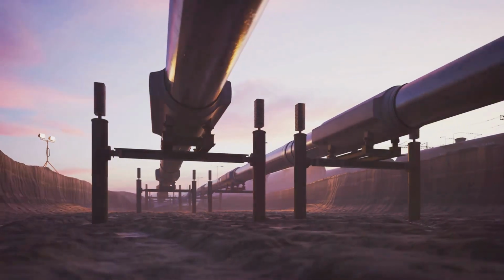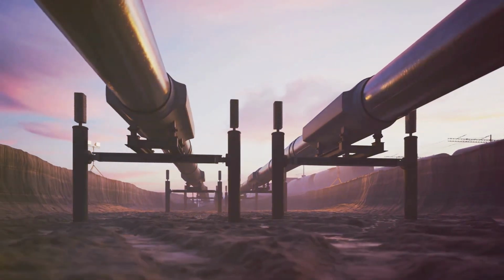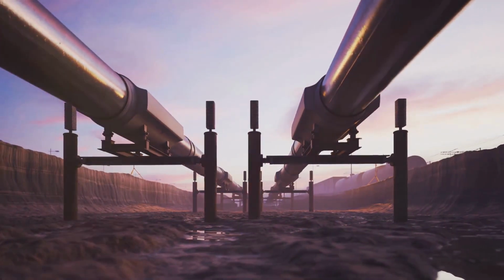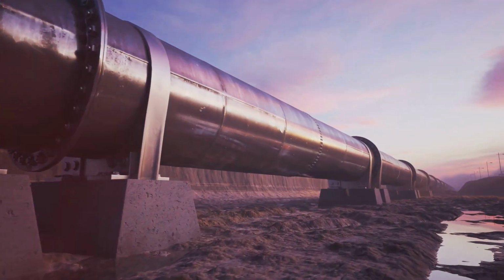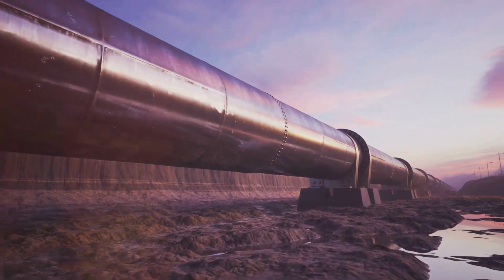Finally, the immersed tube method. Imagine taking a tunnel, chopping it into pieces, and then sinking those pieces to the bottom of a body of water. Once these sections, or tubes, are on the seabed, they're connected together to form a continuous tunnel. It's a technique that's been used to connect cities, countries, even continents, and it's as awe-inspiring as it sounds.